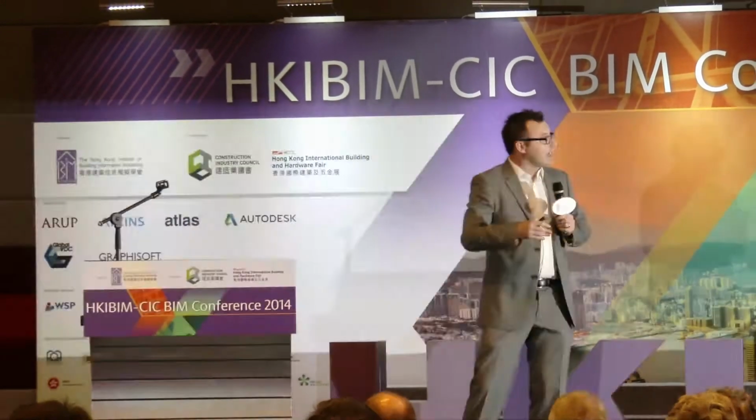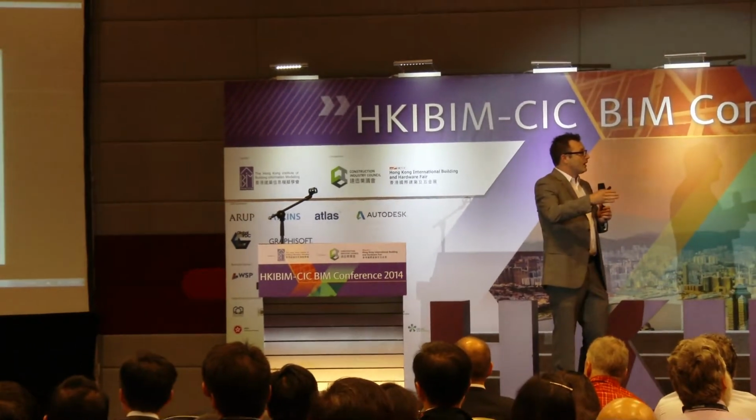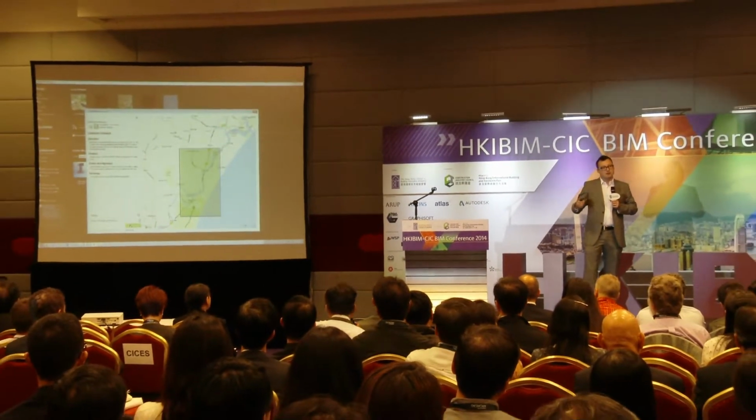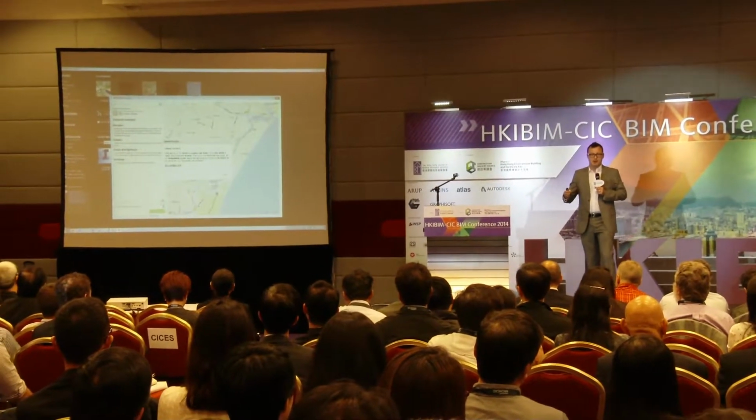So using these tools, we can zoom to anywhere in the world. We can select an area anywhere in the world, and using the cloud technology, the Autodesk solution will go away and build that. So what you're looking at is an area here in New South Wales in Australia, and what I'm doing is just selecting a specific area where I need to do some design. And the software will go away and it will understand that area, and it will start aggregating some of the data sources, some open source data.